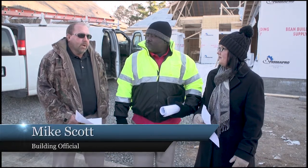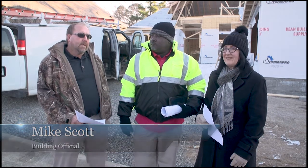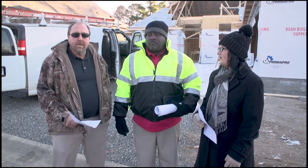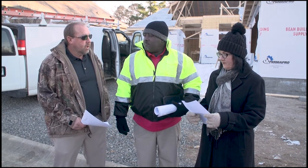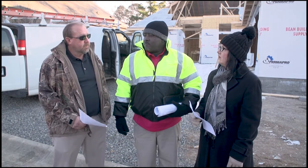I'd say the number one goal is safety. When you build something, we need a good quality product. And anytime somebody is buying a new home or having some renovations done, it's important that they get what they pay for. And so our job is to make sure that it's constructed and built according to the code. And by doing that, it's also a safe product for people to live in and children to play in.